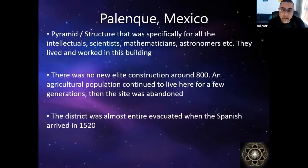So after 800, we don't see any new elite construction occurring. An agricultural population continued to live here for a few generations, but then the site was completely abandoned. So by the time the Spanish arrived in 1520, Palenque was entirely evacuated. Maybe there were some sporadic agricultural tribes there, but even from the history research, it seems that by that time, which was another 600-700 years after the abandonment, there wasn't really that much going on in that area at all.